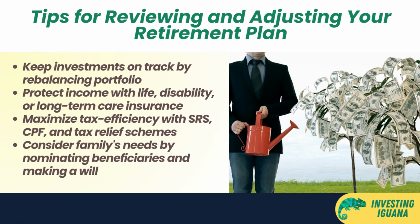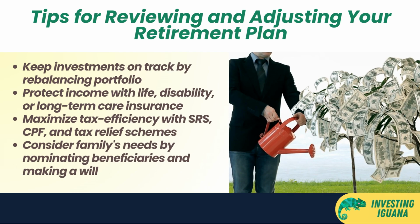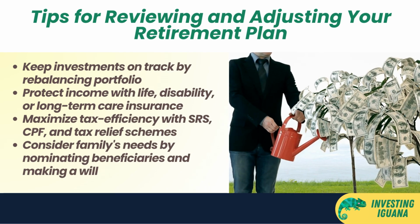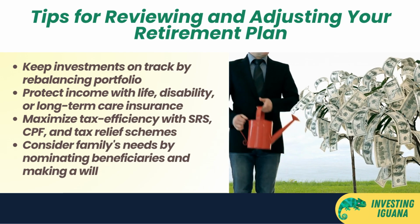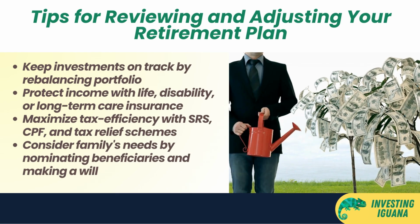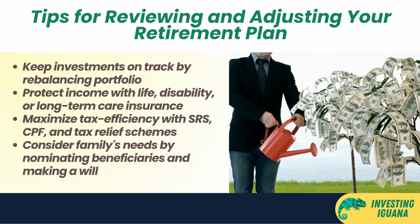3. Maximize tax efficiency. Tax efficiency means paying the least amount of tax you must pay. You can do this by using tax-advantaged accounts such as CPF or Supplementary Retirement Scheme, SRS, to save for retirement. You can also use tax relief schemes such as CPF top-ups, cash top-ups, or voluntary contributions to reduce your taxable income.